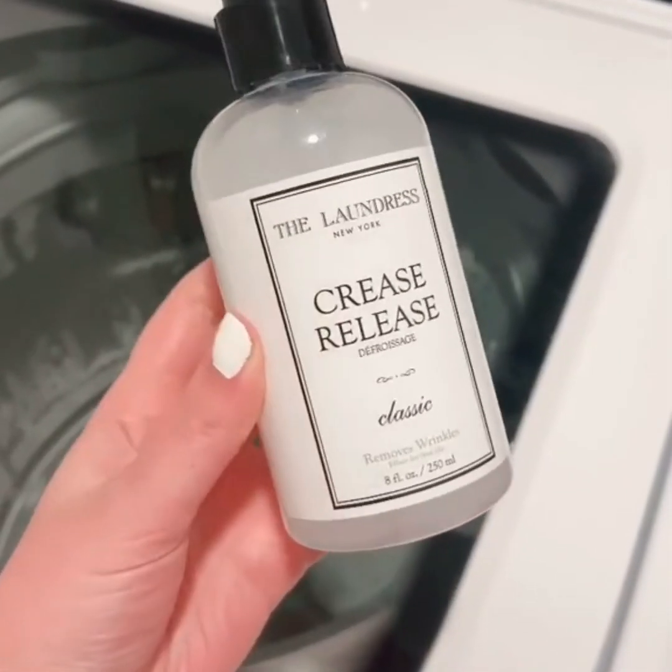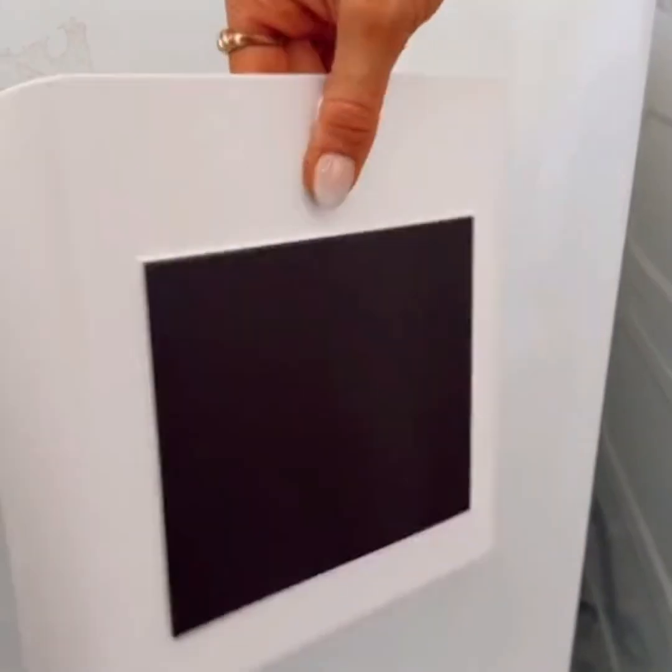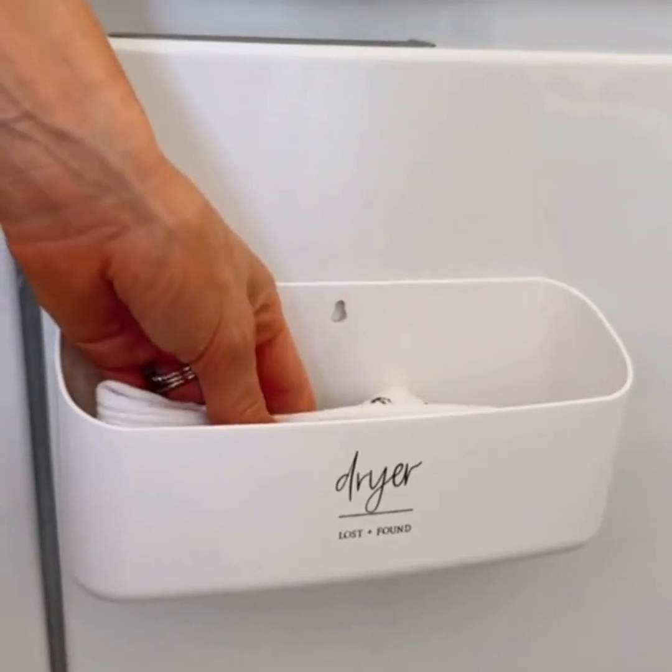This is one of my favorite products. It gets the wrinkles out of your clothes, especially if you are in a hurry and your shirt is super wrinkly. You just spray it directly onto your clothes, kind of pat it out. Wrinkles will come right out. It is seriously amazing. Keep your laundry room more organized with these magnetic lint and sock bins.